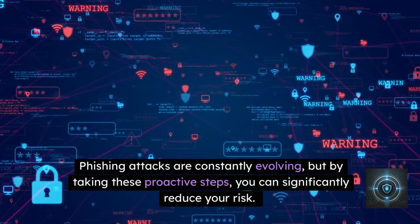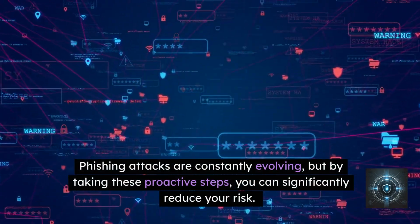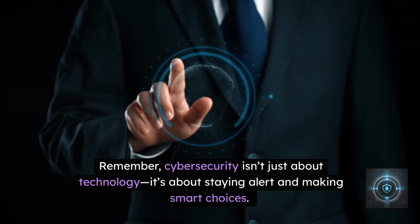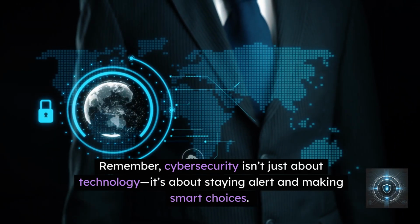Phishing attacks are constantly evolving, but by taking these proactive steps, you can significantly reduce your risk. Remember, cybersecurity isn't just about technology, it's about staying alert and making smart choices.